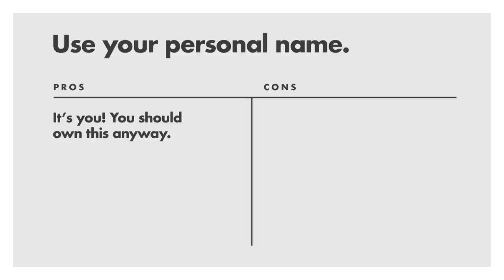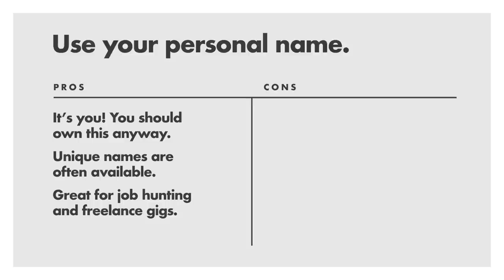There's a lot of ways to skin that cat. You can use your first and last name, .com, .design, whatever, or you can use just your last name, or you can throw a title in there like I do. I am Mr. Ben Burns pretty much everywhere. So bottom line is it's you. You should own your domain name for your personal name anyway. And a great pro is that unique names are often available. And this is great for job hunting and freelance gigs and resumes.